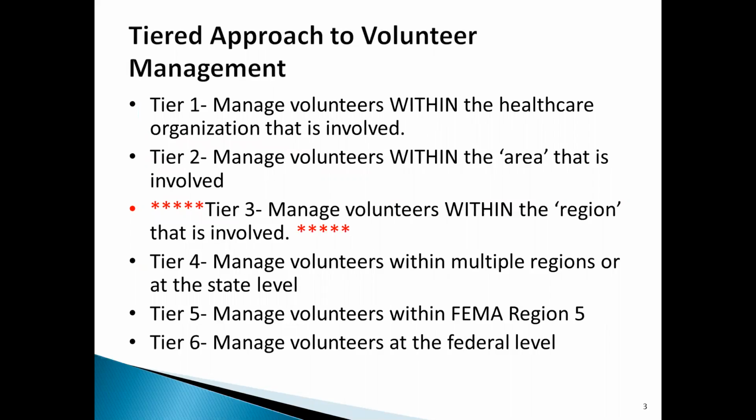I think it's important to talk about the tiered approach, the tiered medical response system as it relates to volunteer management. So to review, remember there are 6 tiers within the tiered response plan. Tier 1 would be managing volunteers within the impacted healthcare organization. Think of it as a clinic or a hospital or whatever agency is being impacted and needing a surge in volunteers. Tier 2 would be managing volunteers within the area that is involved.